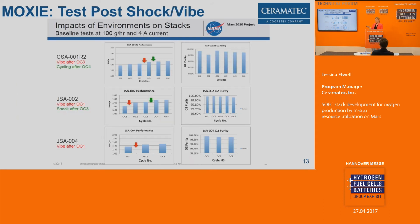So after each of these tests, we did operational cycling at Ceramatec. And in these, we saw no significant change in either oxygen purity or in performance. You'll see our performance metrics on your left are in area-specific resistance. This was the requested way to present this by JPL. So we do see some cycle-to-cycle changes, but they're very small, and they are not any greater than what we see just from operational cycling itself. So very successful.